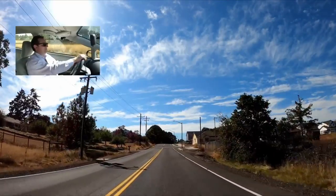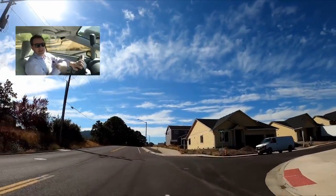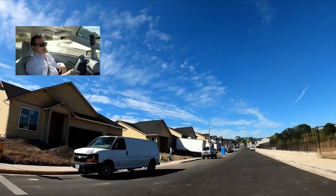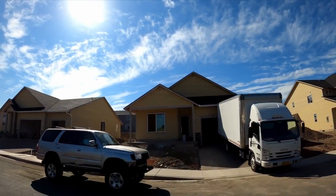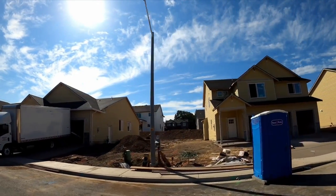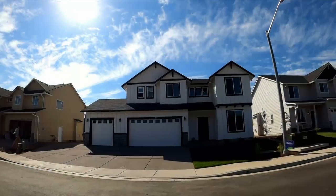All right. That didn't take long. We're turning on Willowbrook Drive, and this is Newton Creek, which is a brand new development, literally still being built, as you can see, by Chad E. Davis Construction. This is a great builder. I've worked with them many times over the years, and I have homes under contract in this neighborhood as we speak.